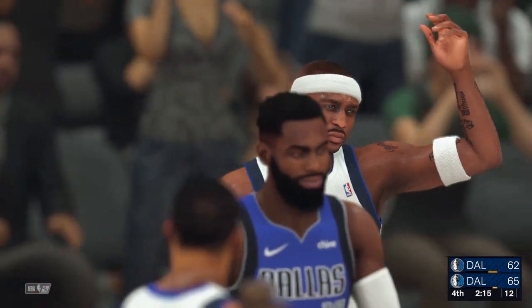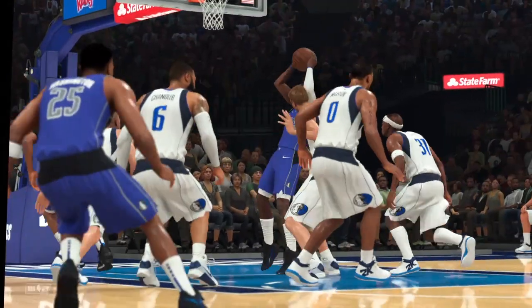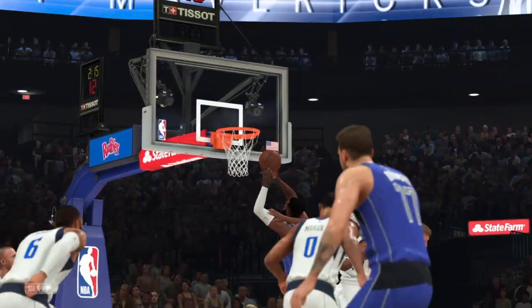You got to give Hardaway Jr. credit, guys. I mean, he's excellent at finding ways to get to a spot and then make the defense compromise. Taking two shots.